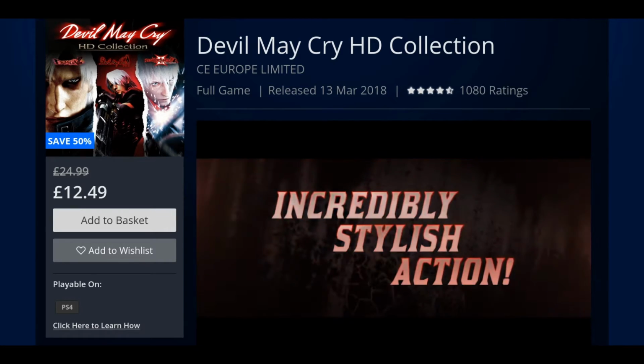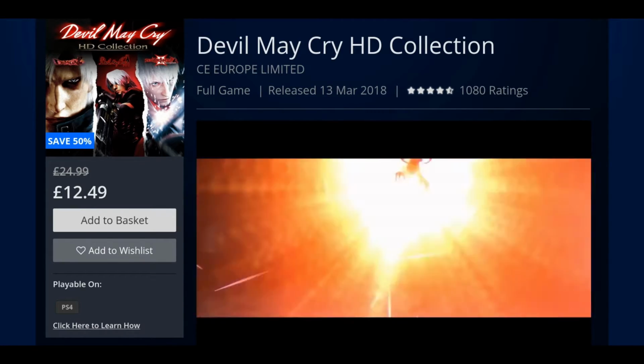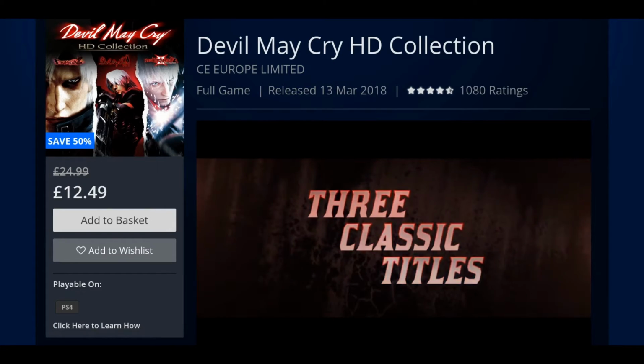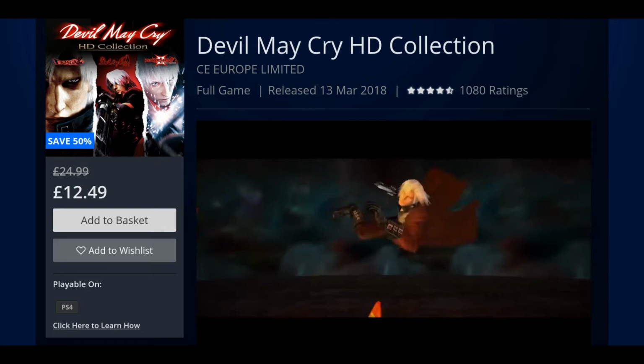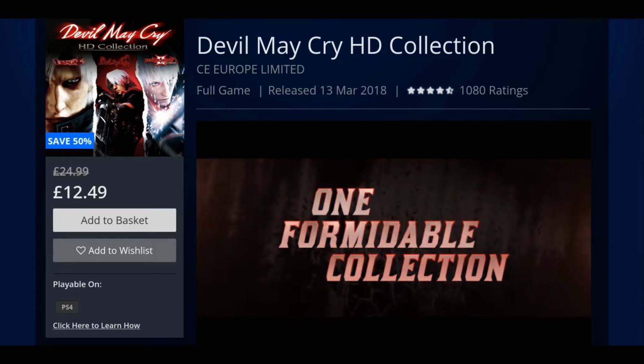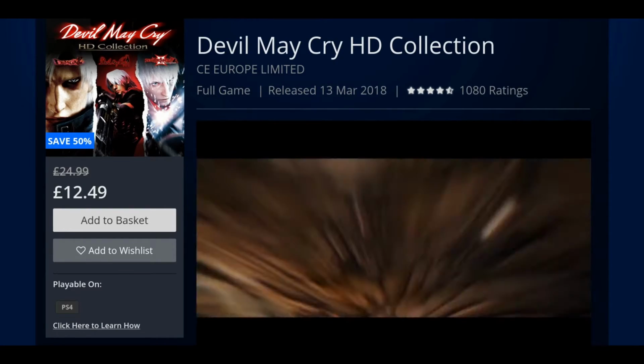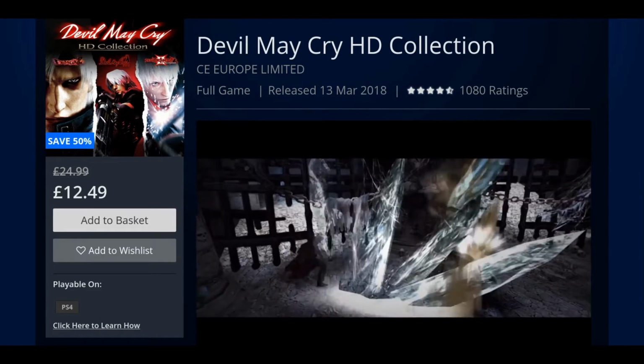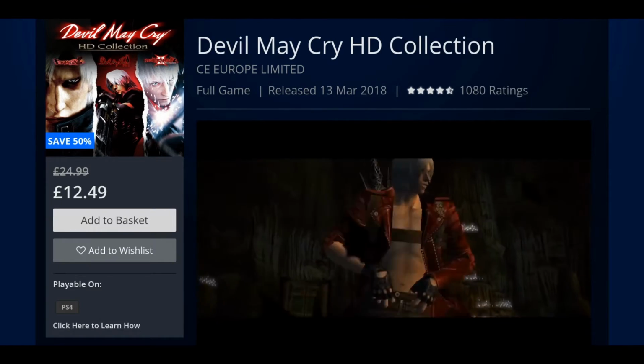He's a demon hunter looking for revenge for the death of his brother and mother, and the good news is he's half demon himself, which gives him supernatural abilities and powers above a normal human. But more importantly, he can turn into a demon form, which is just flat out cool. This game is all about the combat. It has an amazing combat system which allows you to juggle and combo enemies for massive amounts of score.